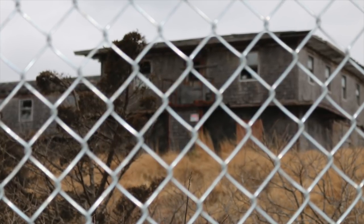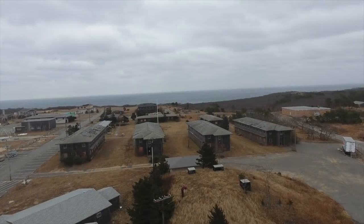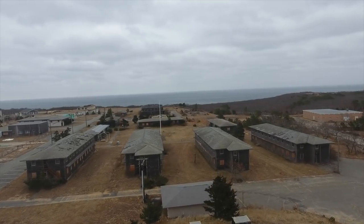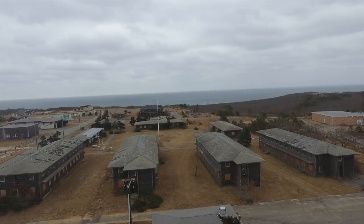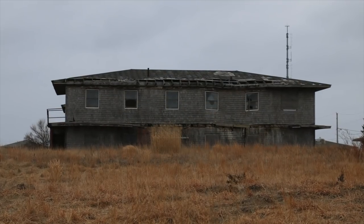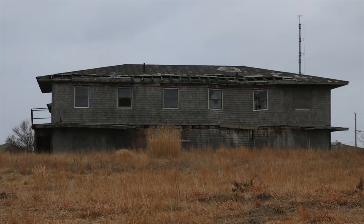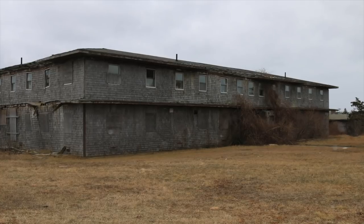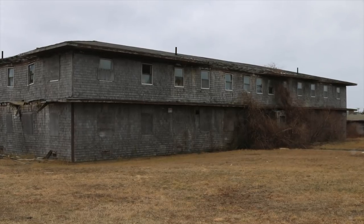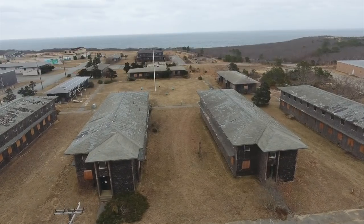In Truro, along the beautiful bluffs overlooking the Atlantic Ocean, stands the abandoned North Truro Air Force Station. Built in 1951 as a response to the Russian testing of their first atomic bomb, the North Truro Air Force Station became one of the first radar listening stations to monitor for the Soviet bombers.